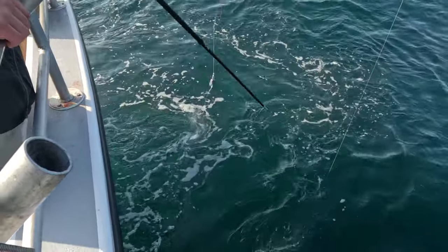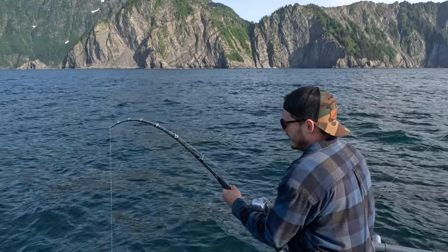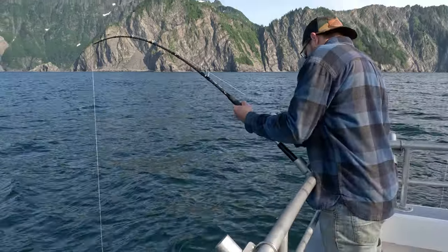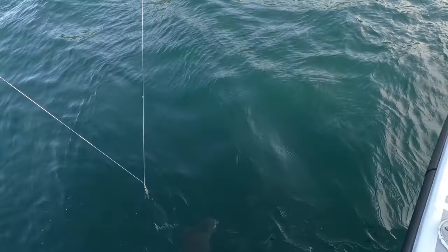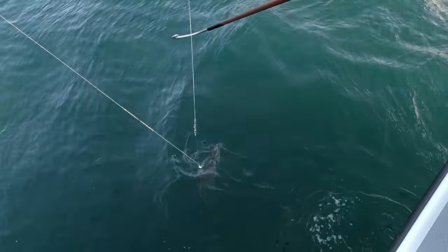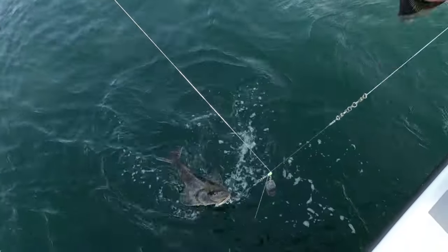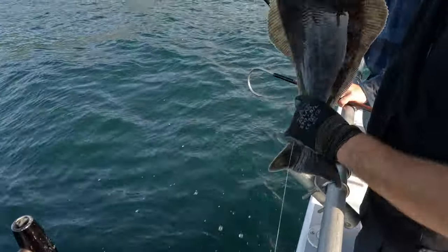Oh, you fucker. Yeah. Color. Yeah, you got a tangle in my line there too. Alrighty. Oh, you got him all good though. Get in the boat.